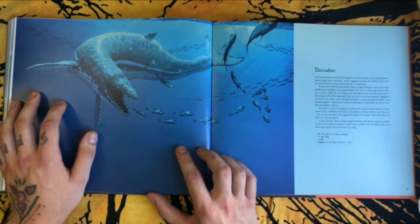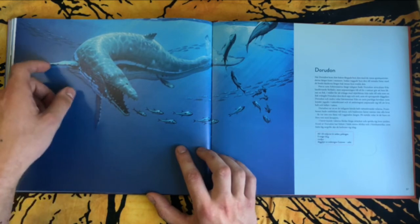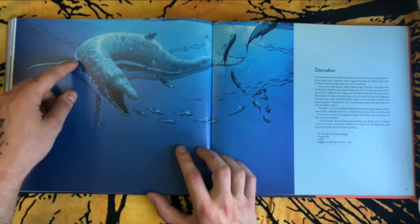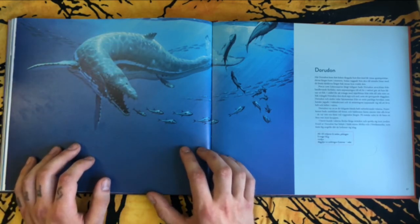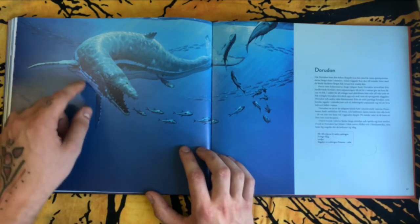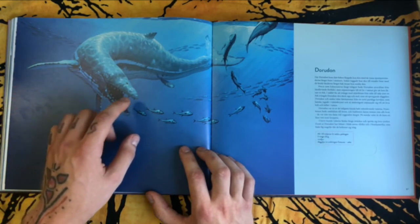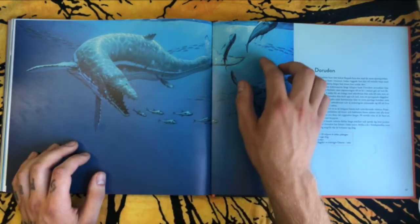But Davour was actually prey to a much larger creature, 4 times its length. And this creature is known as Basilosaurus, who was a whale like Davour, but as I said, much larger.